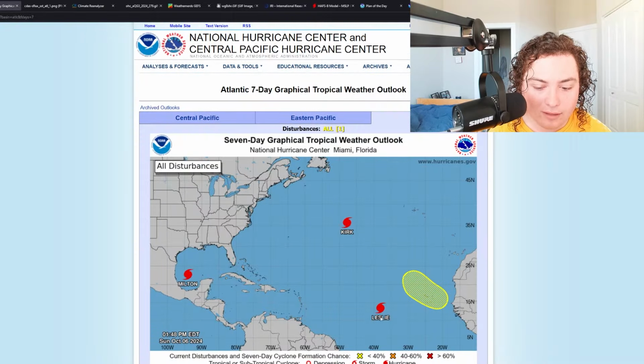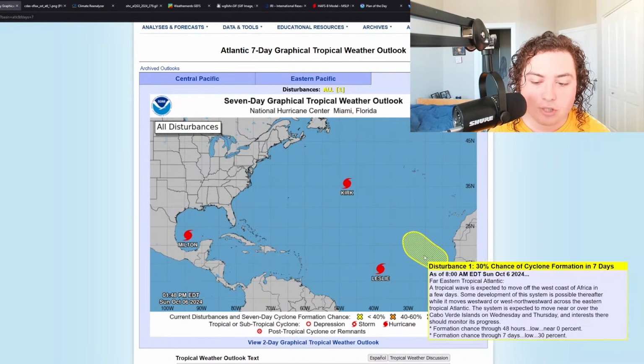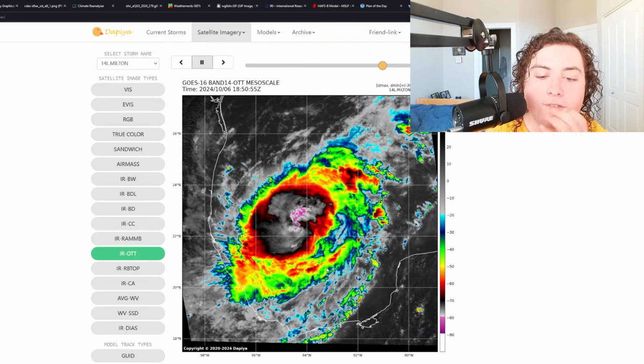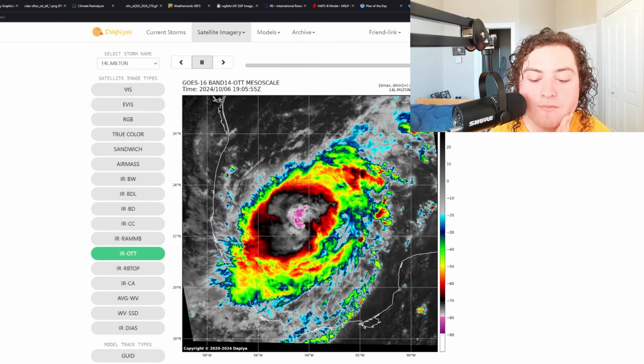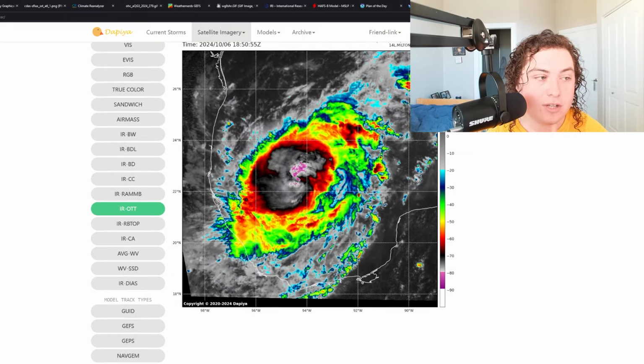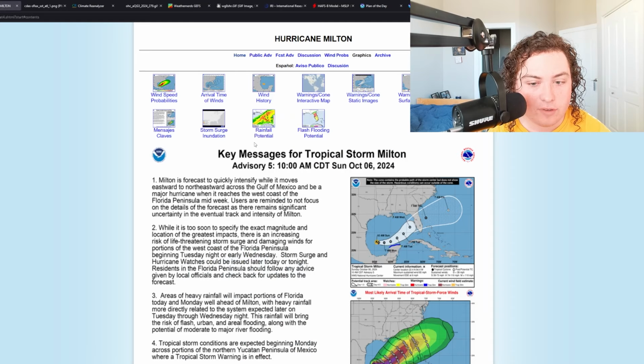We're also keeping a very close eye on Kirk and Leslie as well, although not as much of an eye, and then this area of interest out here in the Caribbean Sea. But the main focus for today's video will obviously be on Hurricane Milton. So we're going to have to dive right into it. Right now, here are the cliff notes that we have.